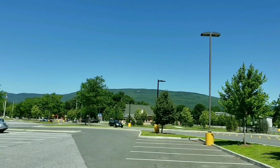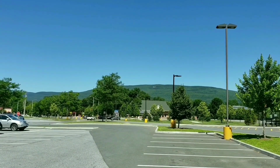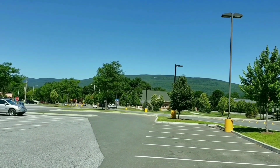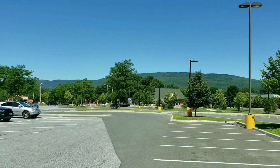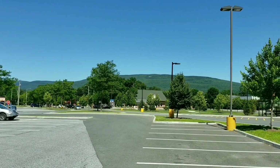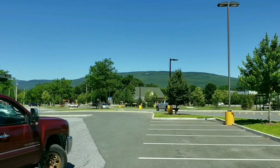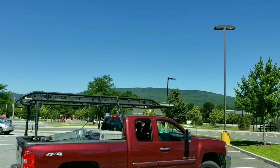All right, so you see that mountain in the background, that white speck up there? That's a ledge. Last time we were here, we hiked up to that thing. That hike is actually kind of brutal. You can't tell by looking at it from here, but it goes like straight up. There's not a lot of paths or anything like that.